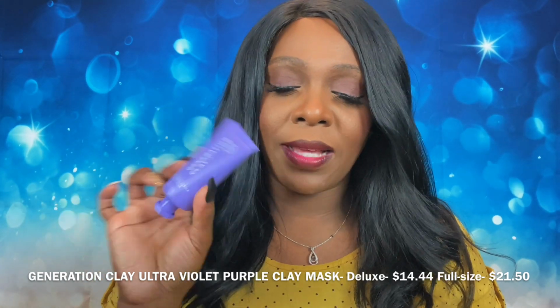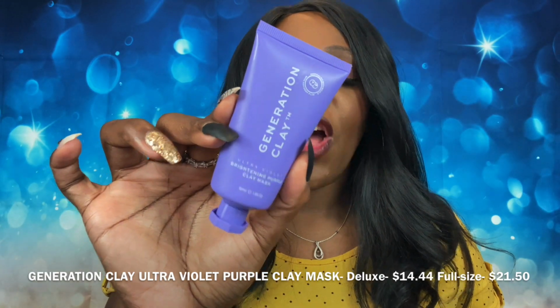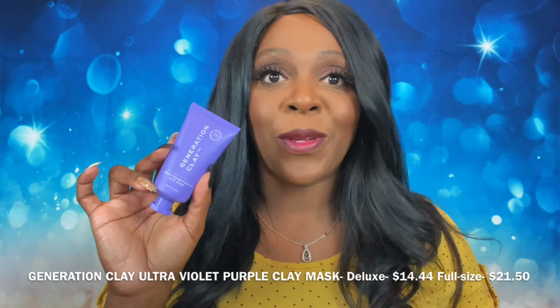And this, like I said, guys, is the deluxe size, and it retails for $14.44. The full size retails for $21.50. Okay, cool.